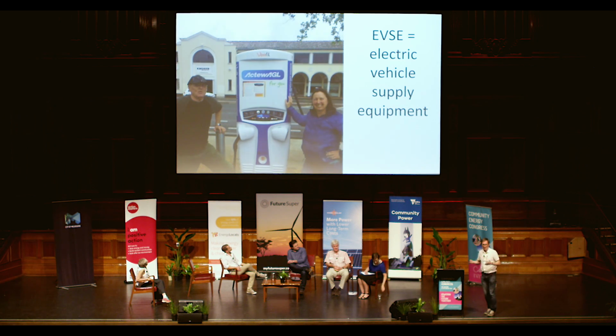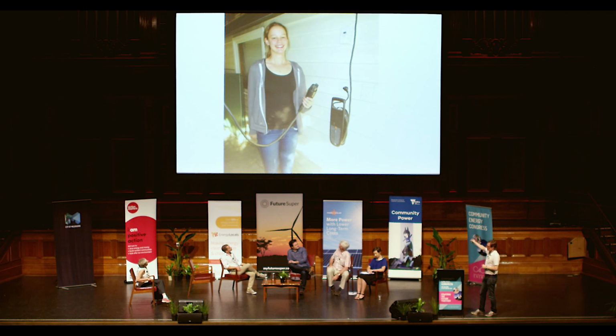But the main part of this brief talk is going to be about charging, EV charging. And one key term that I'd like you to take away is the term EVSE, Electric Vehicle Supply Equipment. That picture shows an example of EVSE. That's two charging units, a unit built by Tritium in Brisbane, I think. Here's another example of a charging unit.